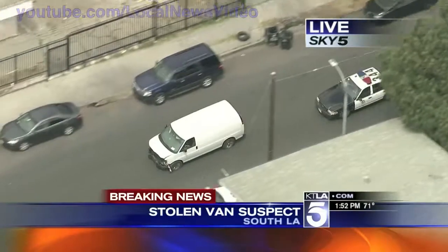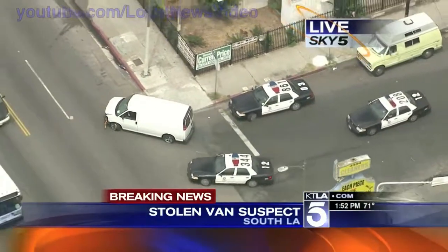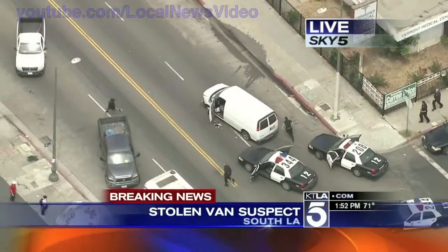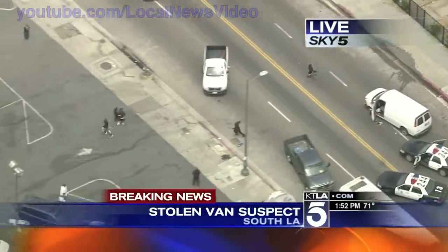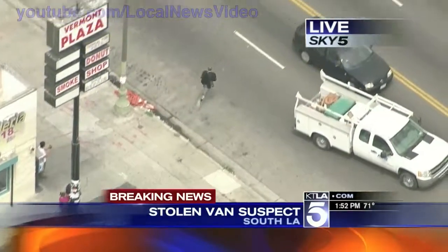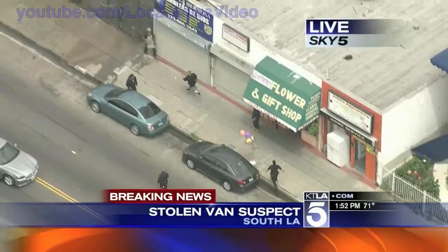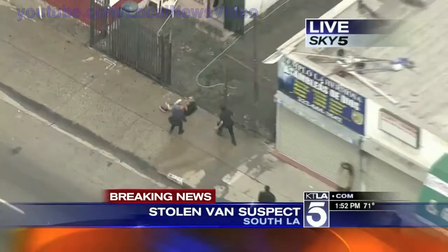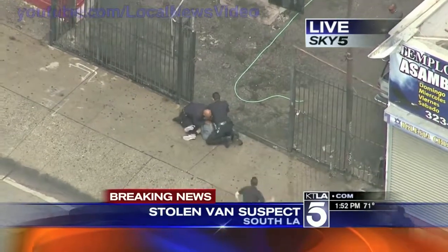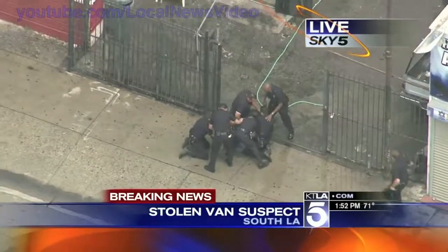This van is definitely disabled and on its way to slowing down even more. So hopefully they can bring this to an end. It sure seems like that is going to be the case at this point. He just steps out of the van. He is running, foot-bailed into this shopping center here. He's in the parking lot. LAPD guys are in pursuit on foot. I would suspect that he slips, and that is what's going to do him in. So he slips and falls, and that's what did him in. The LAPD is able to swarm this guy and bring this to an end.